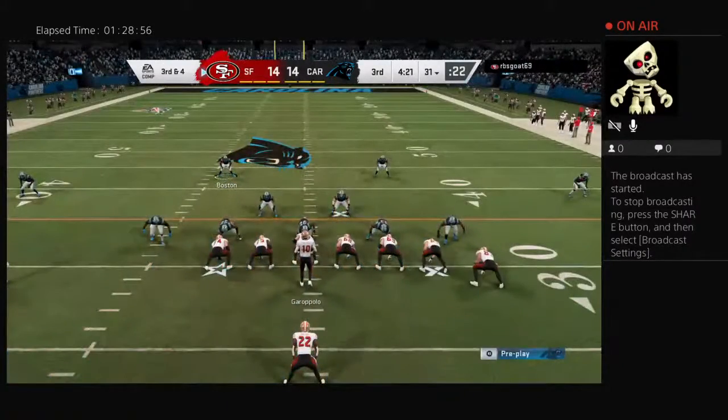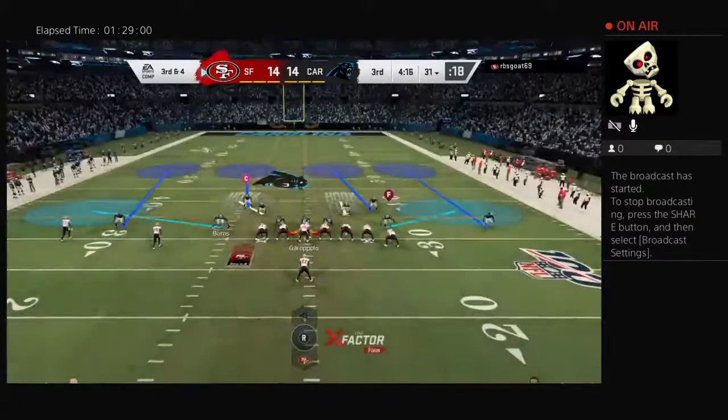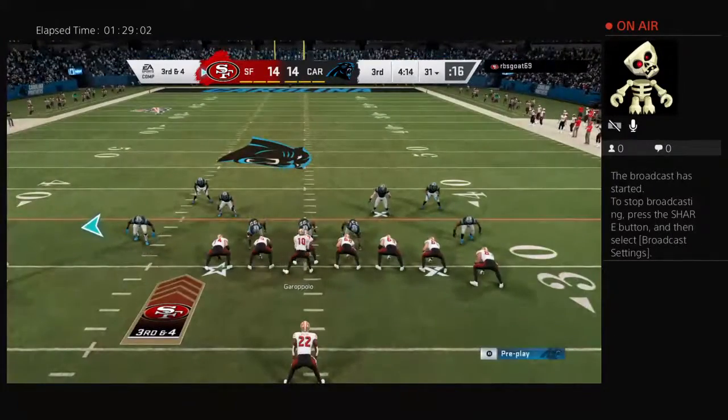Here we go. Black 80! Hey, pick your game up. Back. 21. 12.